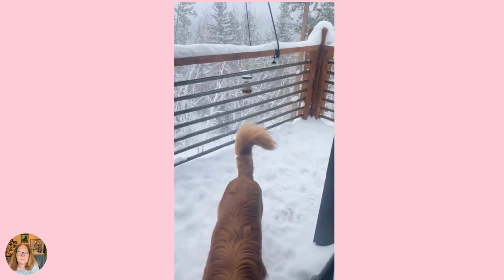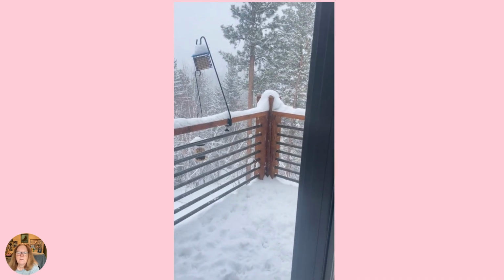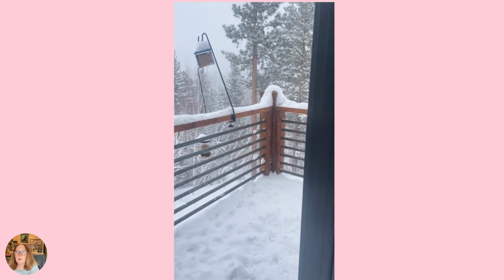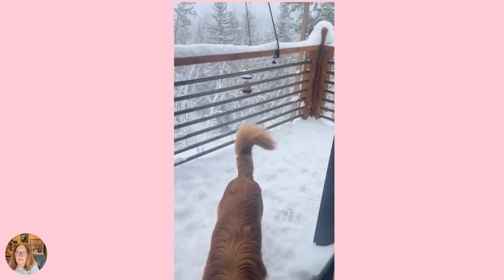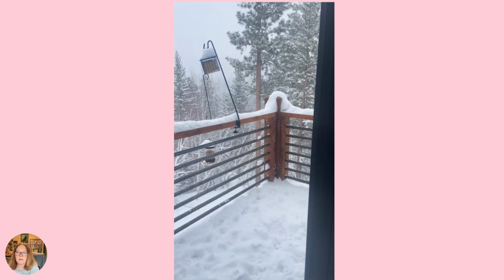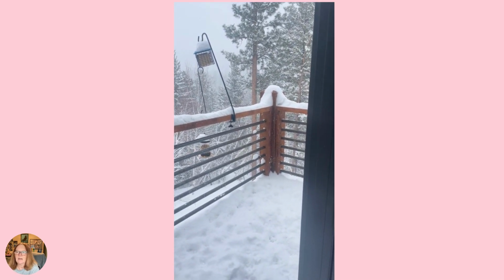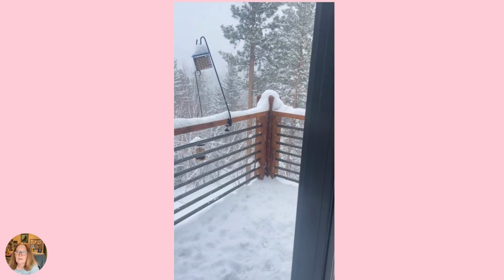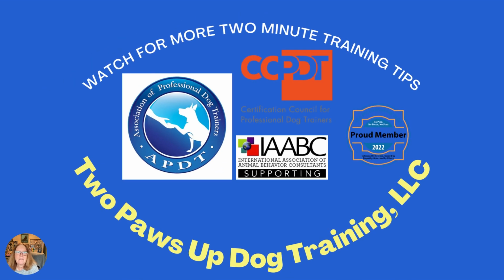Good job, yeah. So even though he was out, looking at the birds that were flying away from the bird feeders, that whistle means come to me. And this is the important piece, is that it's communicating effectively exactly what I want. There's no confusion on Kanan's part.